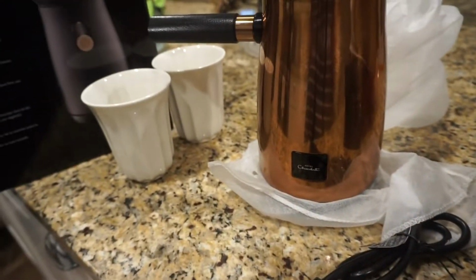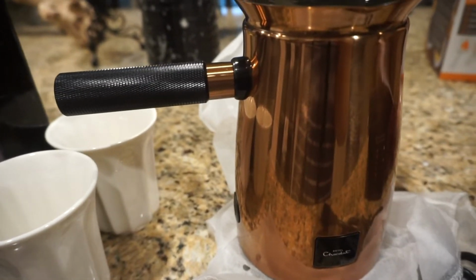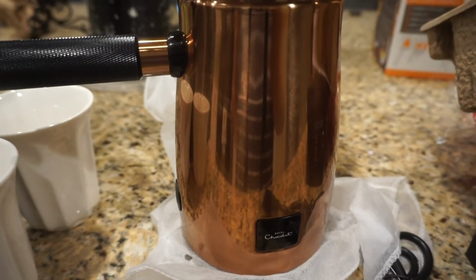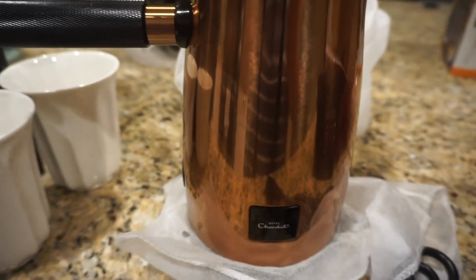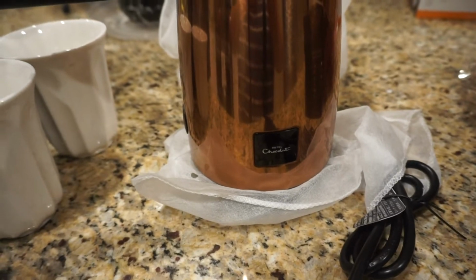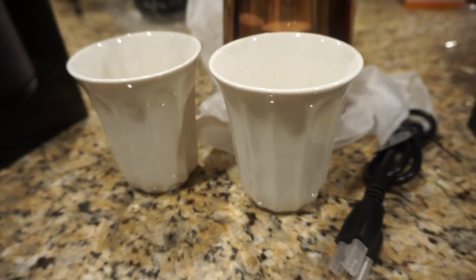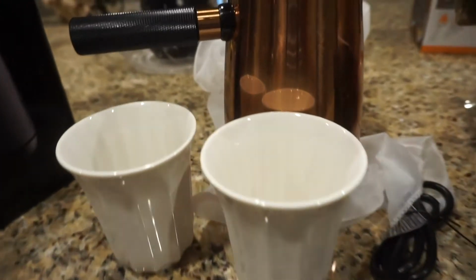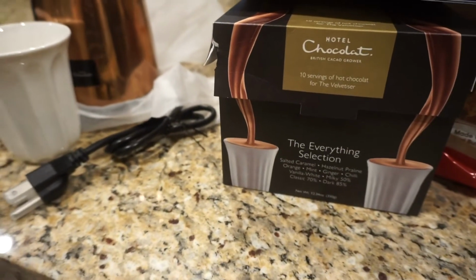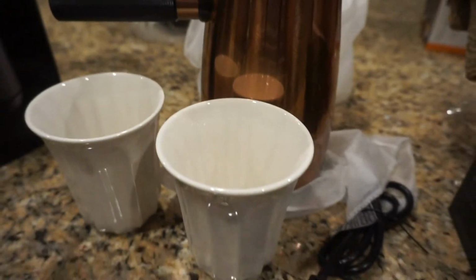It reminds me of the electric kettles that we used to use in the UK, because that's the way it is there. There's electric kettle everywhere for tea, coffee, and yeah. And these are the cups included. Perfect for hot chocolate. Okay. We'll try this sometime, maybe hopefully today. But if not, I'll just update you.